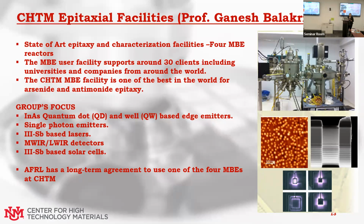And the MBE is a completely different unit, where they charge. They grow anything, as I said, from quantum dots to quantum wells. But the group itself focuses on indium arsenide quantum dots and wells, and they're based on lasers called edge emitters. And then they have photonic crystals and single photon emitters.